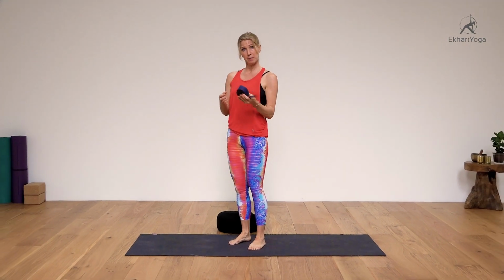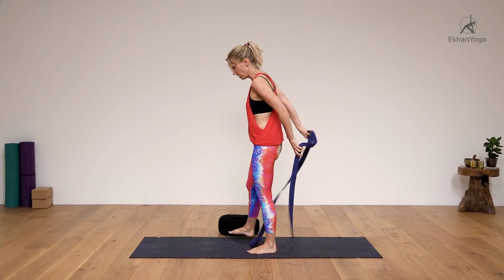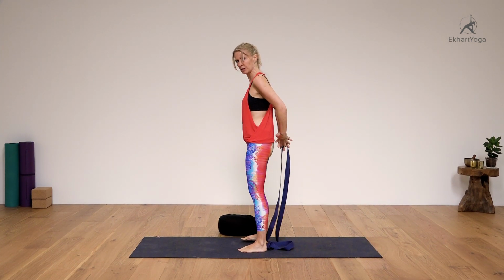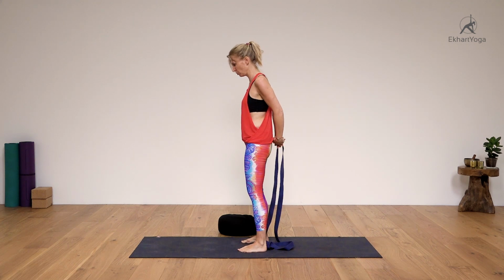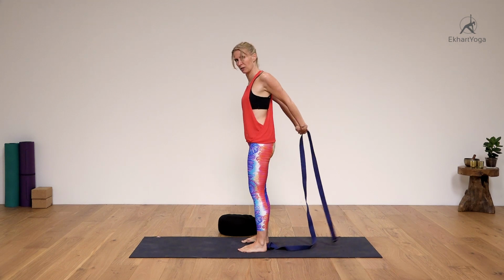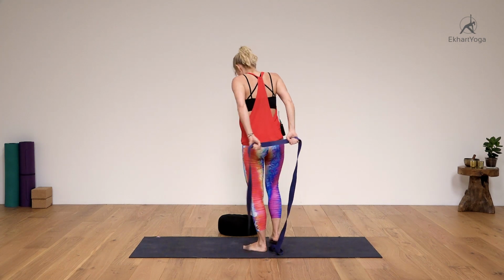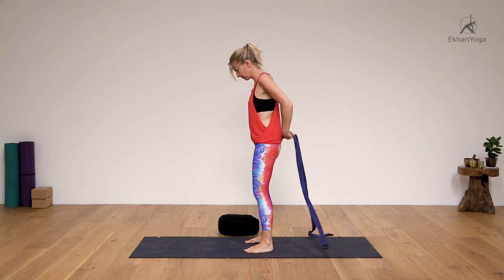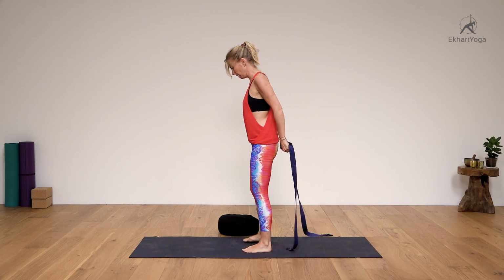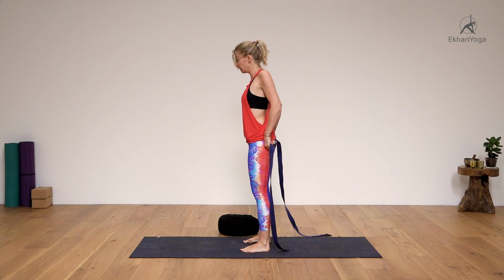For this, you may need a belt, and you're going to bring the arms behind you. You can interlace the hands, but for most people, the way the bones of the shoulders are shaped, this is not possible. They can't really lift up the arms. So holding a belt and having the hands further apart is perfect. You can hold the belt and then lift the shoulders up, then bring them back and then release them down.